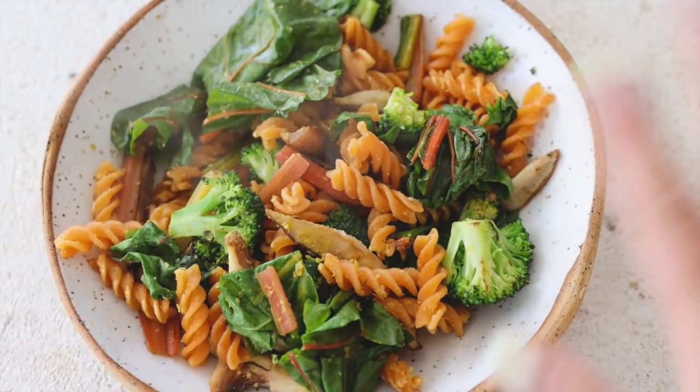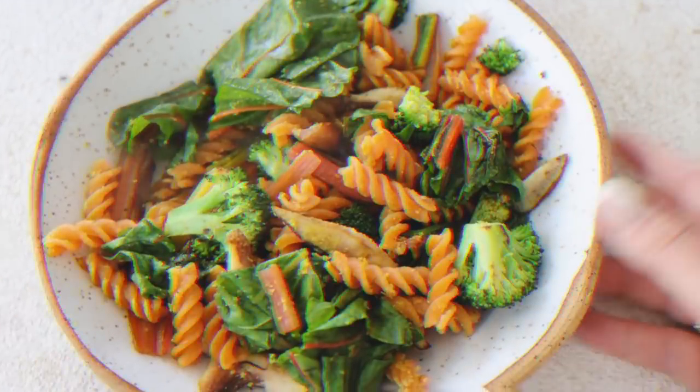And here's dinner. This is my easiest go-to. You probably know that already by now. I'm gonna have some strawberries, and that's basically gonna wrap up today's video.